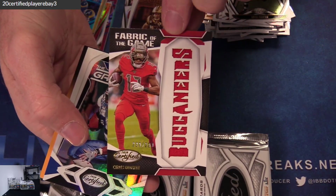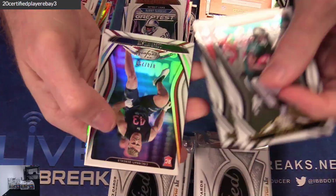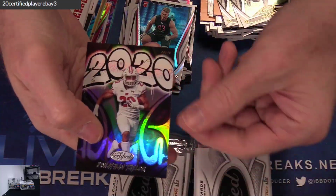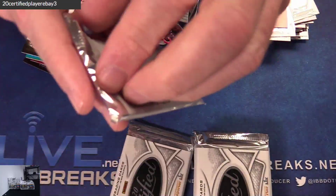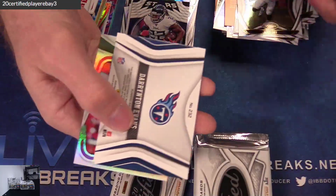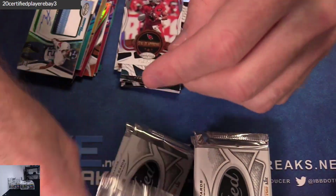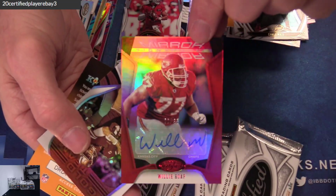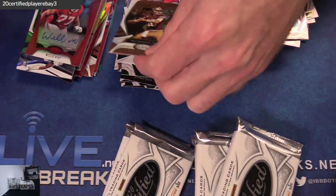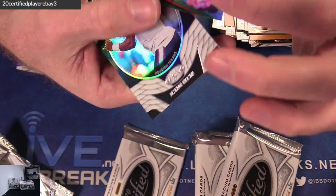Chris Godwin, .299. Barry Sanders. Wilson. Jonathan Taylor. Thielen. Henry. Darrington Evans, patch auto, .499. Kyler Murray. The roof. 35 there. Nice. Jimmy G. Got a green. Wow, these are tough.